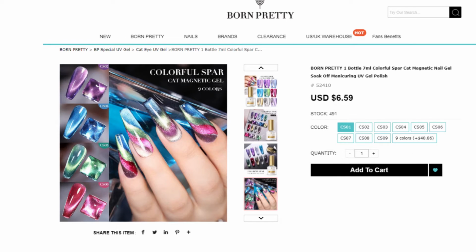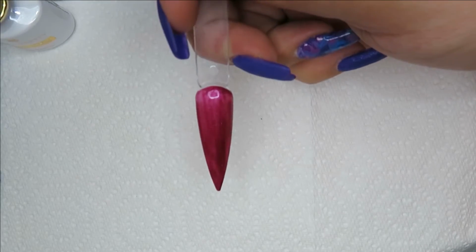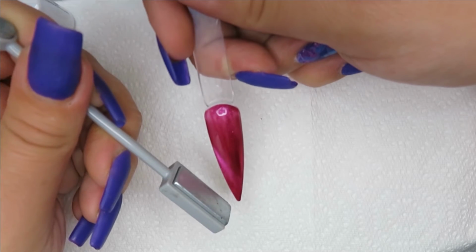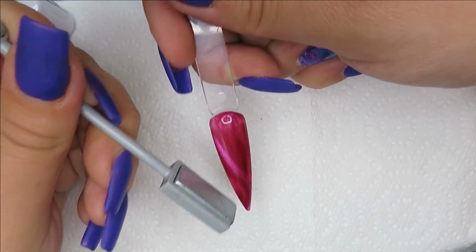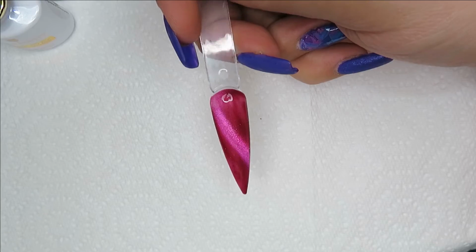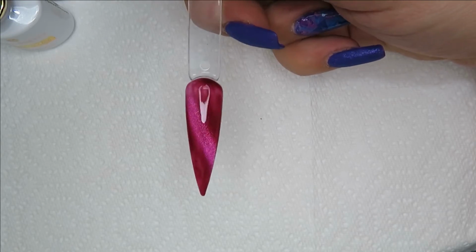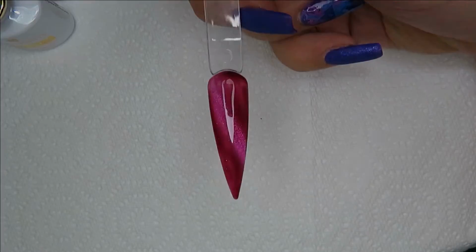They just look incredible. So that's one coat over white. So like I said, really pigmented, really nice. And then you can just shuffle again. Look at the magic. They're just so fun and they just look incredible. They're so effective. There's like a really easy way of getting your nails just to look really fancy.